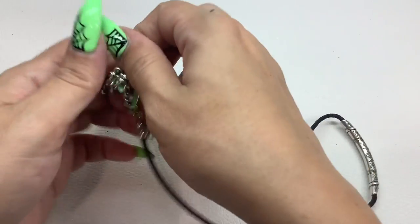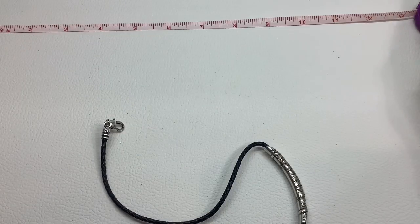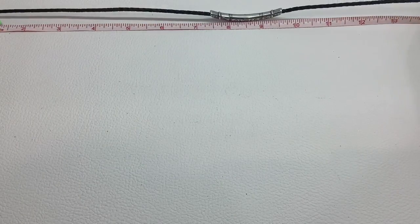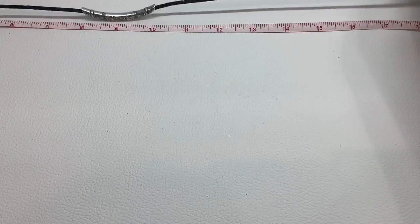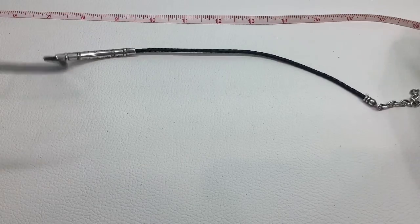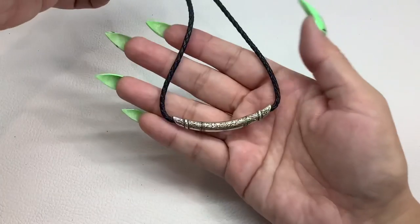Let me give you a total length so that I can lay out. So it can go from, yeah, make it longer. My desk isn't big enough. It can go from 17 to 19 inches. $15. Okay, let's grab some more.